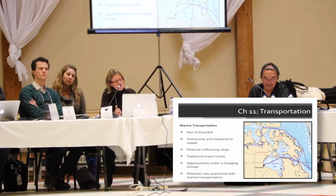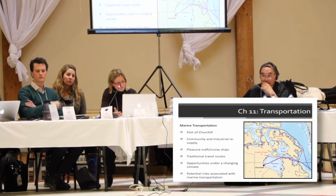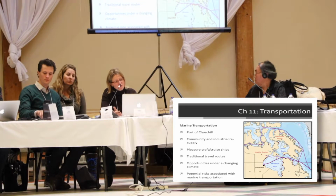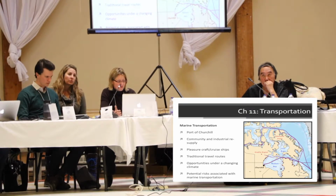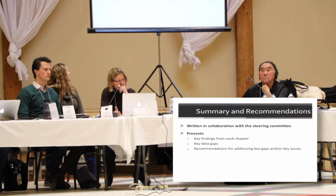We're also trying to collect up what's been documented about traditional travel routes, because some of these routes are on the sea ice, of course, the landfast sea ice, and this is also important to try to capture what's known right now about these routes. Then I guess looking to the future in terms of transportation, there are two sides. One side has to do with opportunities. So if there is reduced ice cover, or when there is reduced ice cover, there might be more opportunities for increased shipping. But on the other hand, of course, there might be risks that are associated with that increased shipping. So trying to put those things together in this chapter.